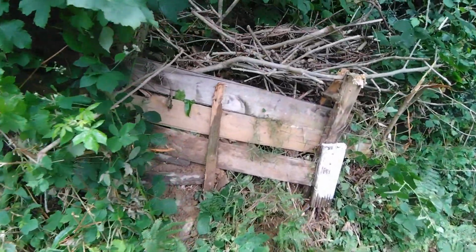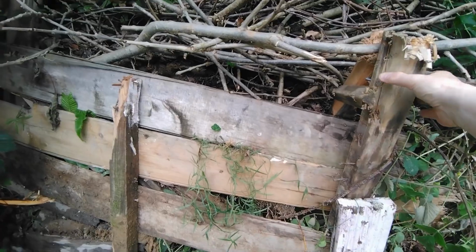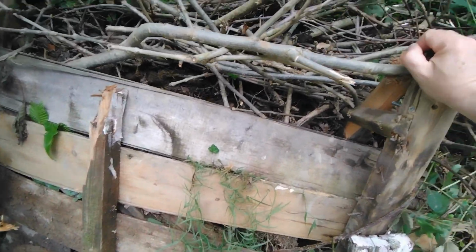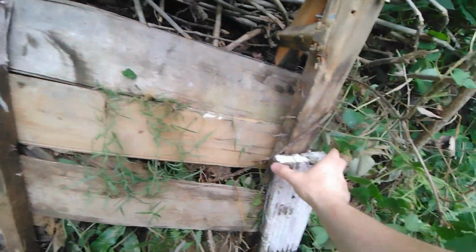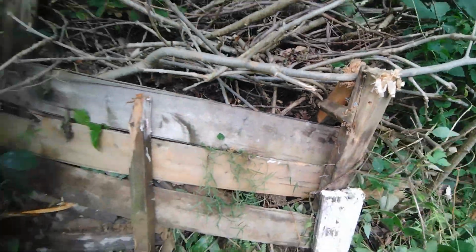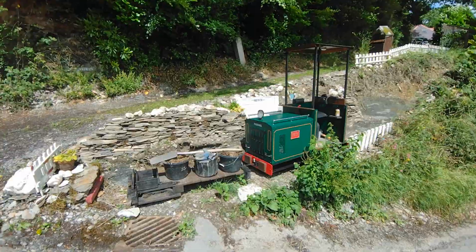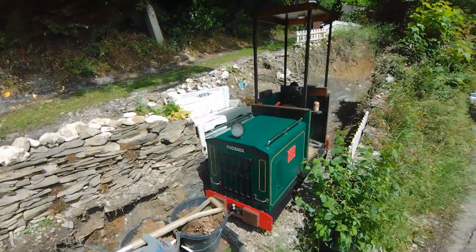Look at the job I've done there. Beautiful, isn't it? Well, at least it's solid, that's the main thing. Loads of soil to go back the other end.